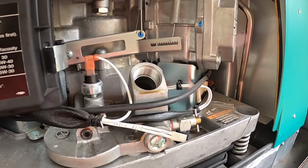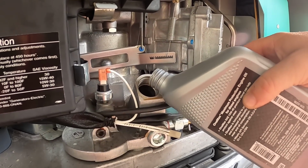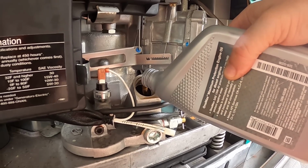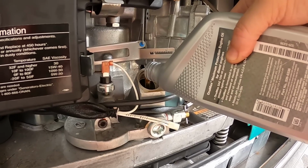Now that we have the new oil filter on, it's time to fill the system back up. You just take your oil and pour it right here in the dipstick hole, and it'll take a while to settle out. So just fill it up slowly, let it settle, and then make sure you keep checking it with your dipstick to ensure you have the right level. Now, if you were just doing your 150-hour maintenance, you're done. You've changed the oil filter, and the air filter.